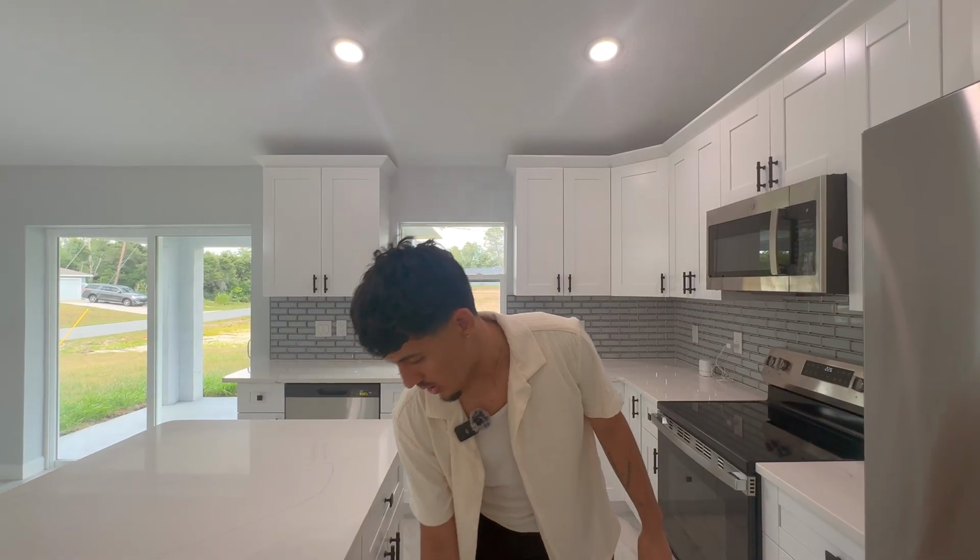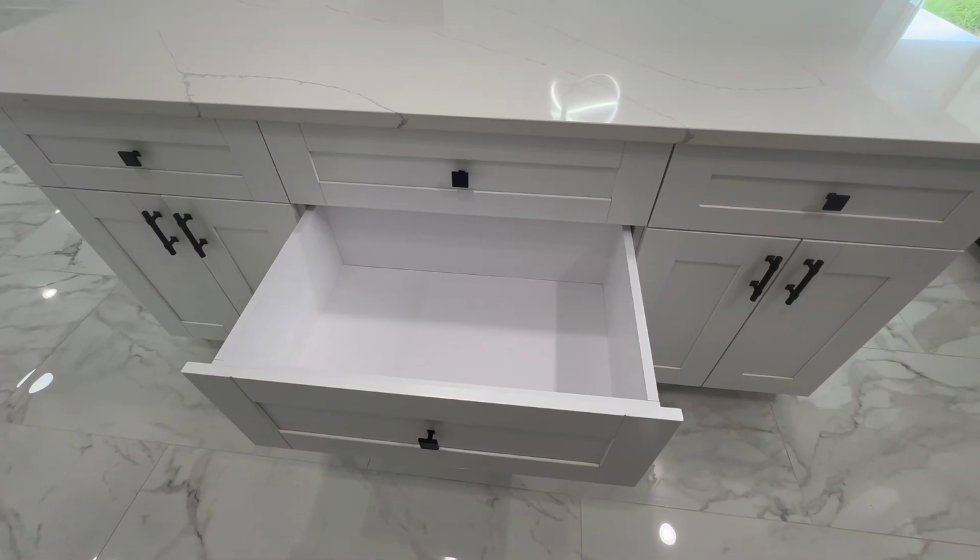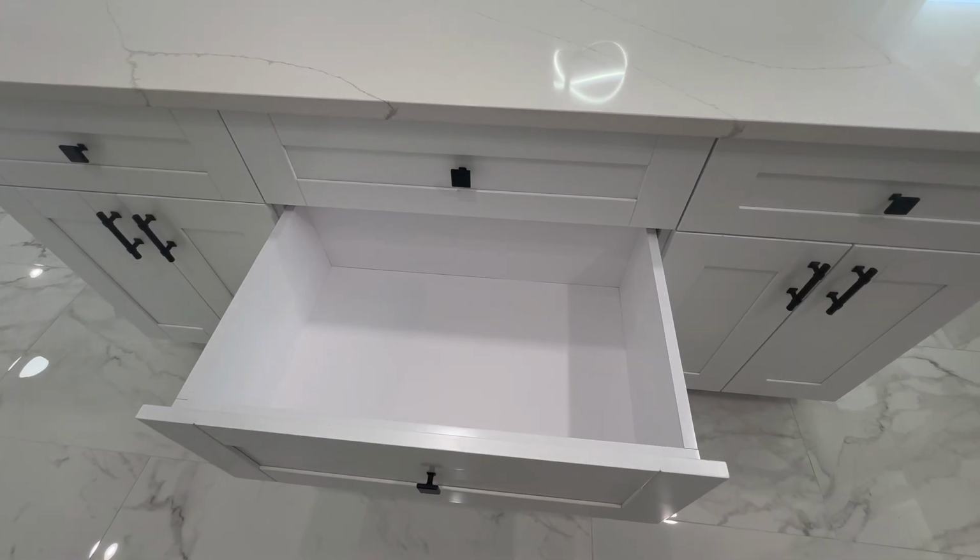Now, just under it, we're gonna have really deep cabinets too. So if you guys have a lot of pots or you guys like to bake and so forth, you guys will have cabinets that can hold all of that.